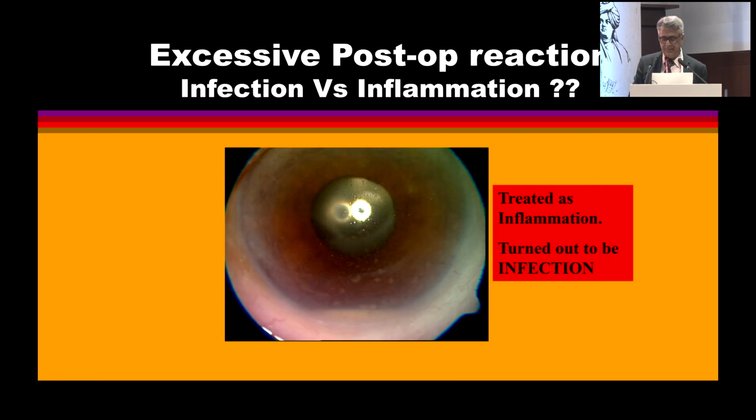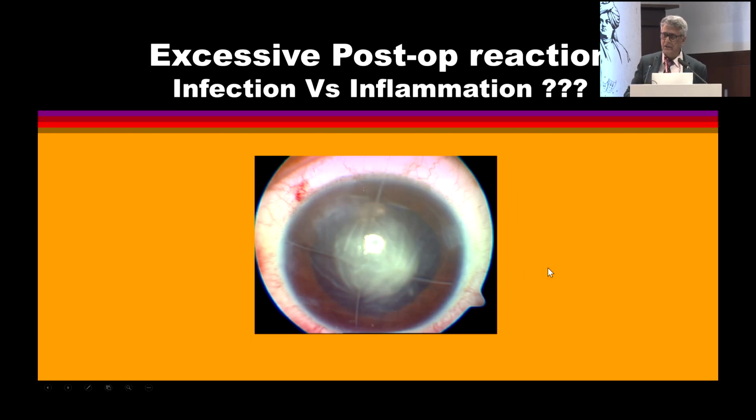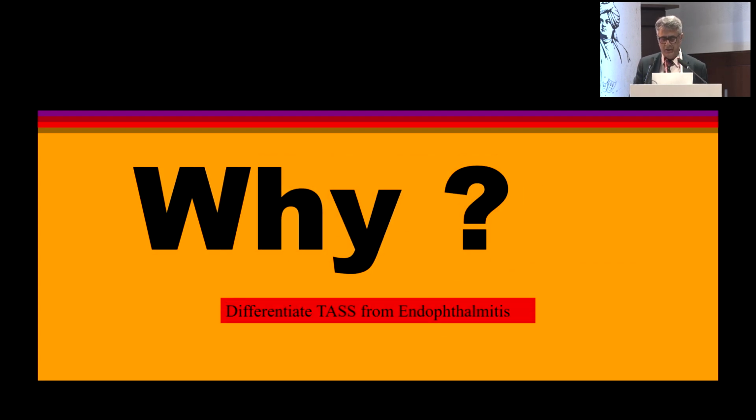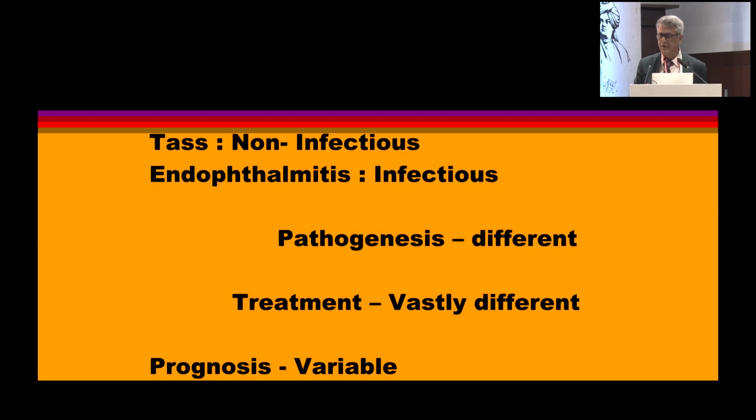Like this patient was treated as inflammation because of these multiple KPs here, but turned out to be infection, and ultimately we had to do vitrectomy in this. This patient, a young lady, operated for RK a long time back, had a cataract surgery and was rushed for an emergency kind of vitrectomy. But this patient turned out to be pure inflammation and no infection at all. And the way we manage, I'll just let you know. So why should we differentiate sterile from infection? Because both of them are different entities. One requires loading with steroids, the other requires intraocular antibiotics.